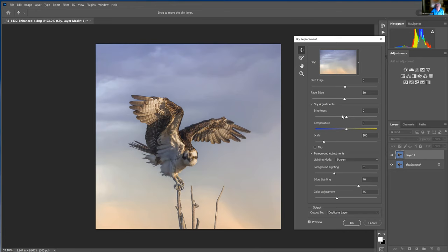You can darken the sky. You can change the temperature. I rarely do that. But the key thing I want to do is, here's the light side of this. The light is on the right side of the bird. So I can flip this and bring the light side of the sky onto the light side of the bird. Okay, so I want to do this real fast because we're running out of time. So I'll just hit OK.